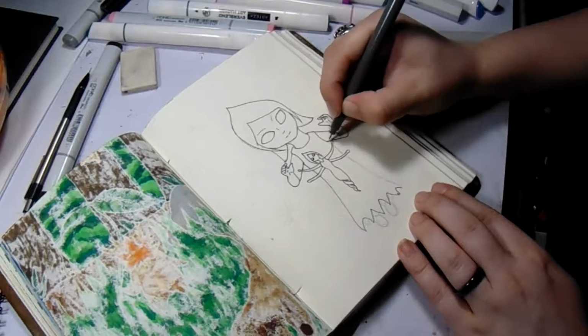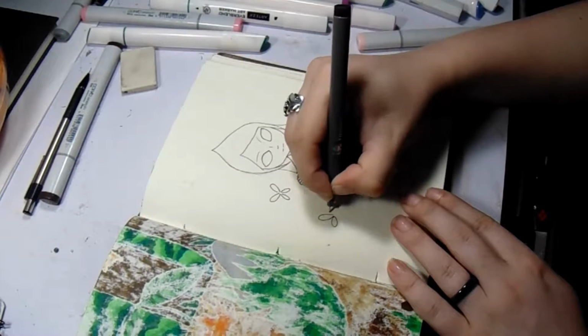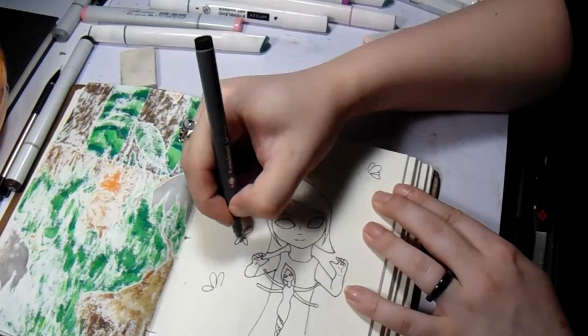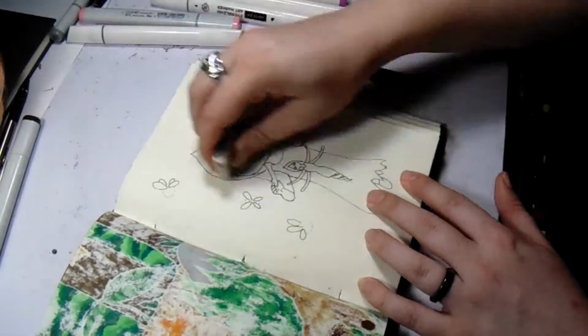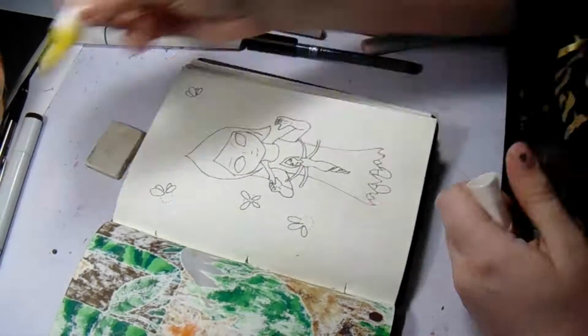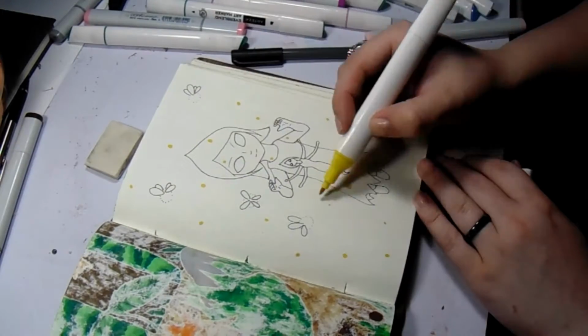Again, like with other Wind Waker characters I've done, I went through with the regular liner and then went over it with the brush pen. But I only did her with the brush pen. I left the puppet fairy and the regular fairy wings just the regular line pen. And I really like the effect it gave. It accents it well.